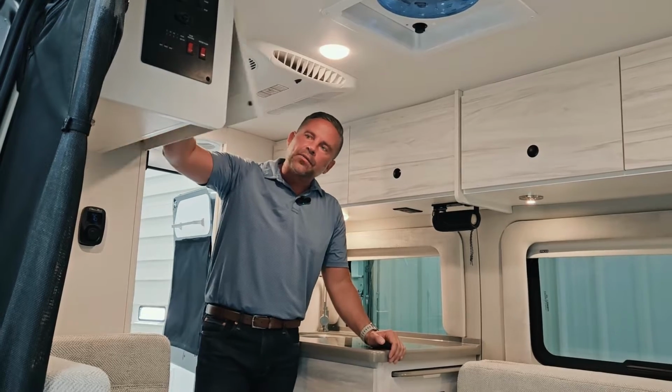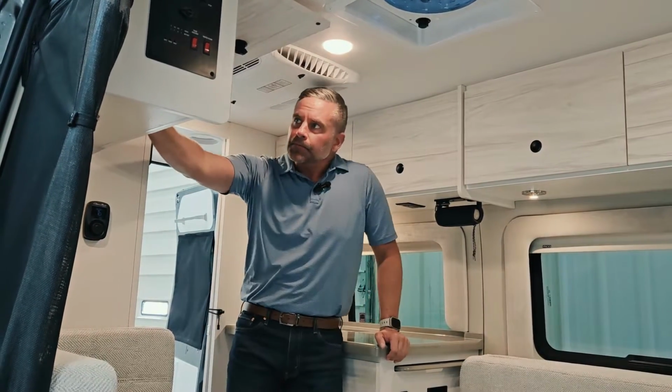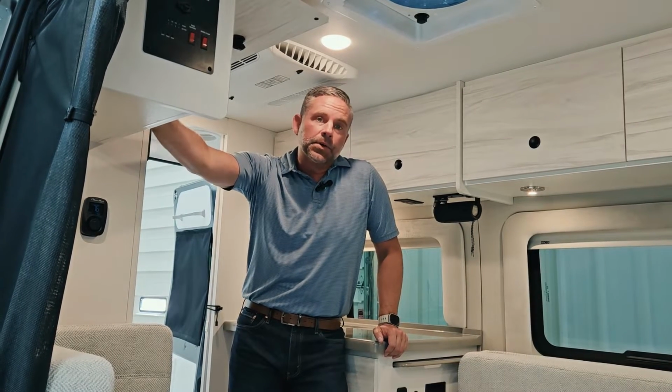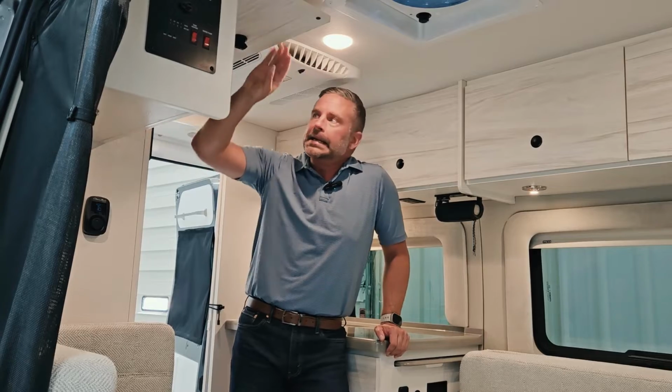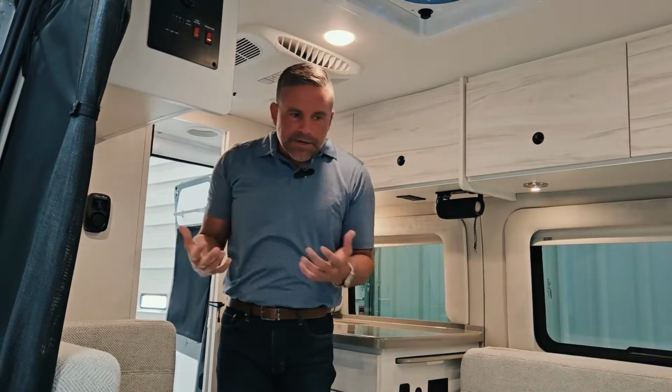And then we also have an overhead cabinet on this side as well. That's going to house my solar readout as well as my inverter controller. So this has a 1,000-watt inverter in it. As I mentioned, this is a very small unit, but we believe it's a very livable unit.